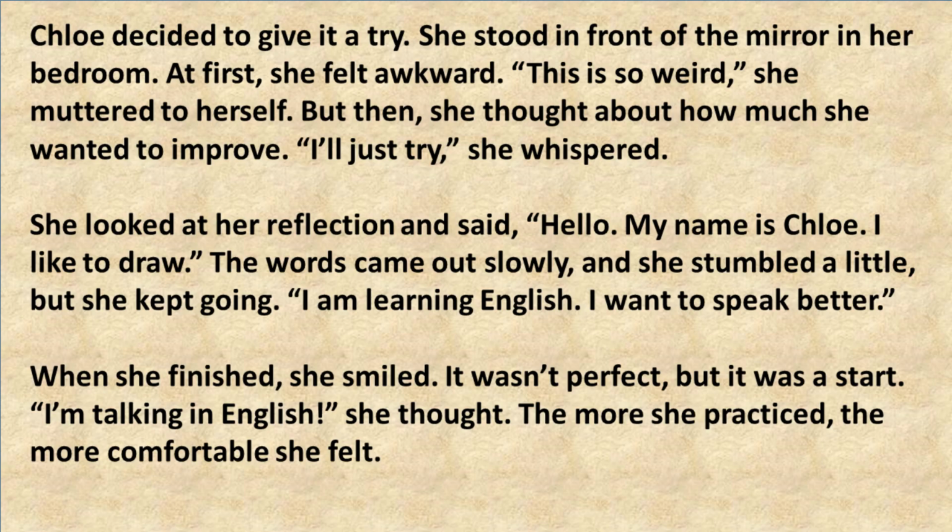She stood in front of the mirror in her bedroom. At first, she felt awkward. "This is so weird," she muttered to herself. But then, she thought about how much she wanted to improve. "I'll just try," she whispered. She looked at her reflection and said, "Hello, my name is Chloe. I like to draw." The words came out slowly, and she stumbled a little, but she kept going. "I am learning English. I want to speak better."